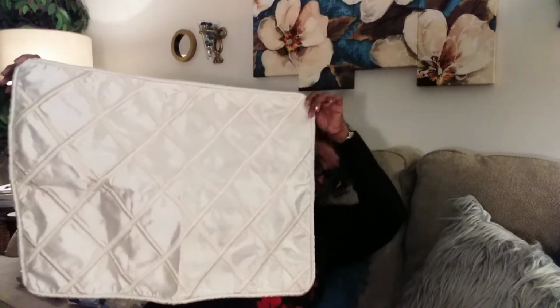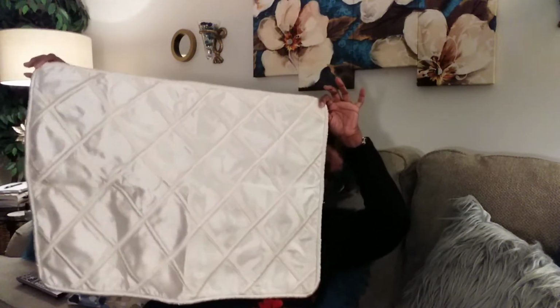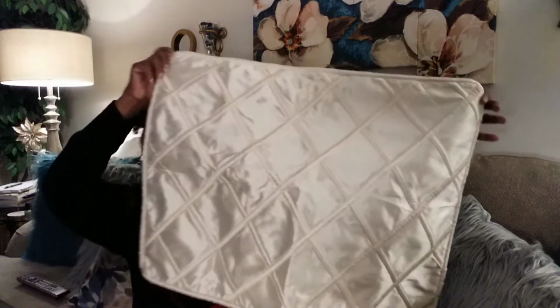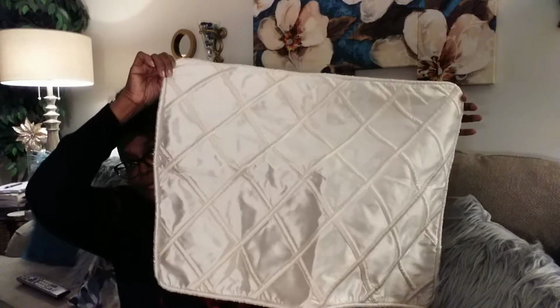And I also got from Good Stuff thrift store two shams and a duvet cover. So this is like a cream color. It's really pretty. I'm going to do a DIY on this. Everywhere there's a crisscross, I'm going to put a crystal there. A gem. Yes, I am.